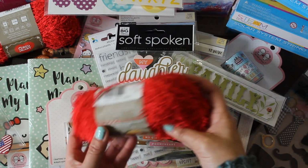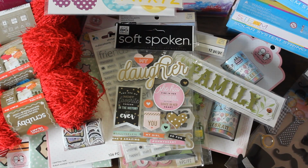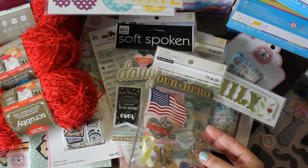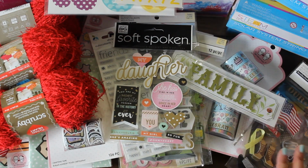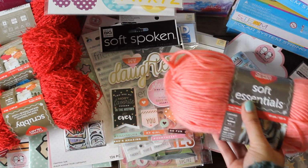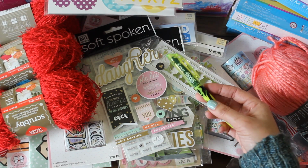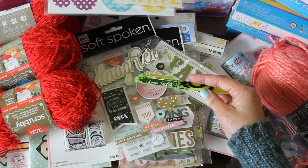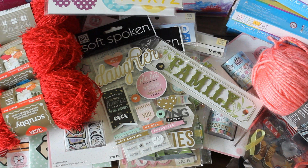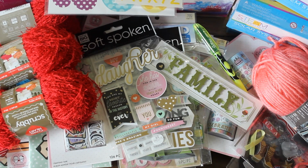I feel yarn, so we have more of this red yarn. Cool. And then we have these, so we're going to have to give that to some friends. And more, oopsie, of this soft yarn from Red Heart, and I love this coral color. Now this one, I'm afraid to open. I just feel like it's going to leak all over the place, but I could be wrong. This is a Pilot pen, it looks like. Let me just, oh no, it's a highlighter. So cool, the girls can definitely use that. Highlighter. Looks like we have another one, so one for each of them.